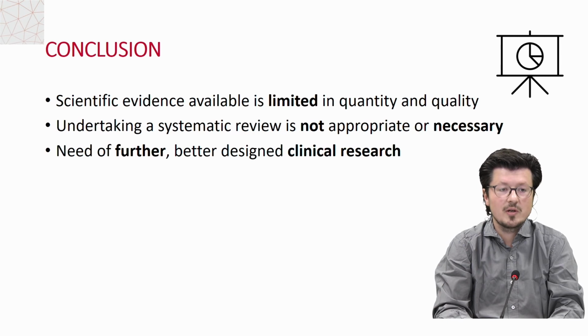So the authors conclude that the scientific evidence available is limited in quantity and quality. Undertaking a systematic review is not appropriate or necessary, and we are in need of further, better designed clinical research. The clinician should also bear in mind that long-term outcomes are still uncertain.